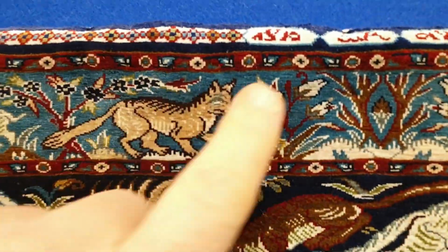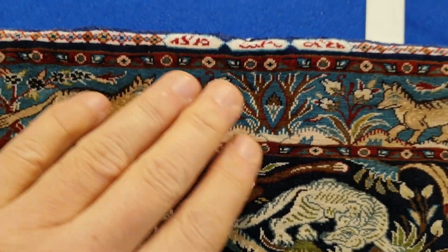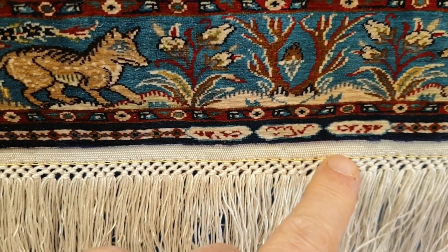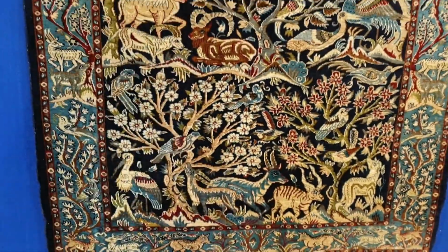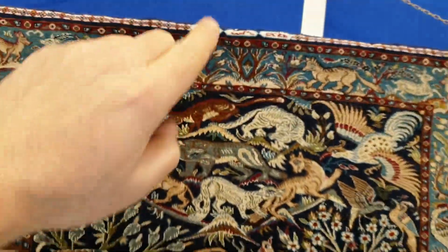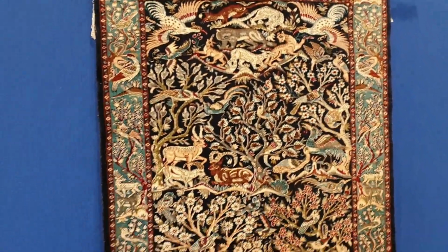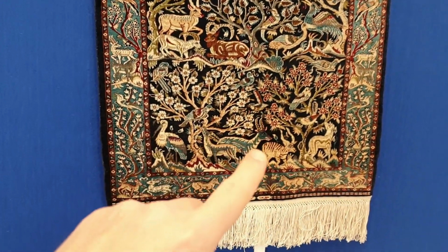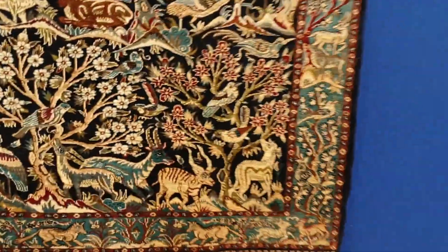And then, as I mentioned to you, you've got the signature along the top, Hereke, Shekar. And like I said, you have the signature at the top and bottom. As in all classic Herekes, because of the lighting, because of the way the rug is made, the signature is actually upside down. This is Hereke. The same thing is true of a lot of the Persian silk rugs. People oftentimes ask, why are the rugs upside down? The signature is upside down. Actually, it's the rug that's upside down, not the signature.